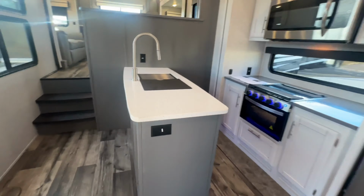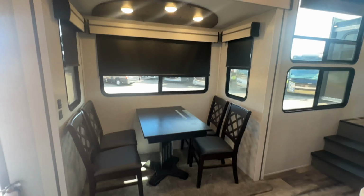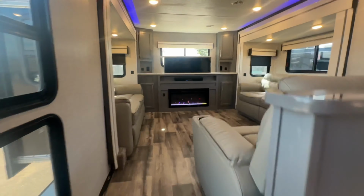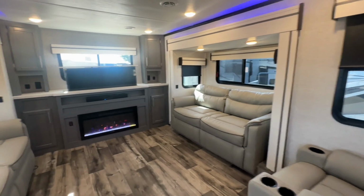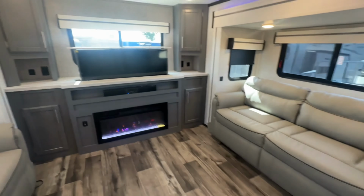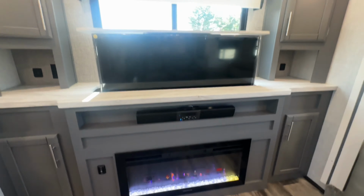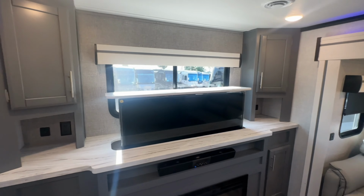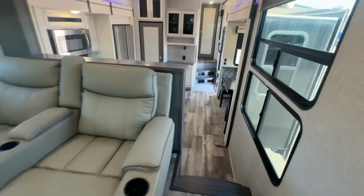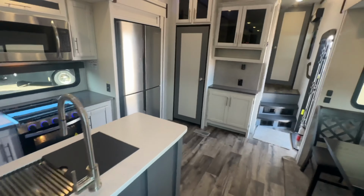A kitchen complete with the island, 4 chairs and a table. Look at this beautiful raised rear living room that converts into a bed. We got the fireplace, sound bar, televator that's only halfway up. Theater seating back here. Love it, love it, love it.